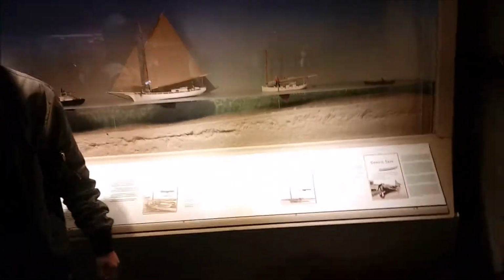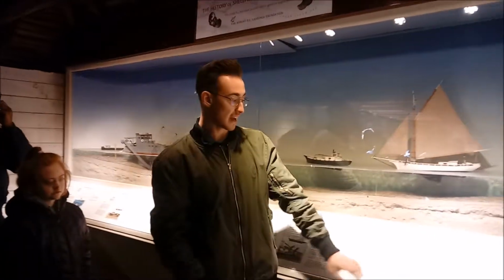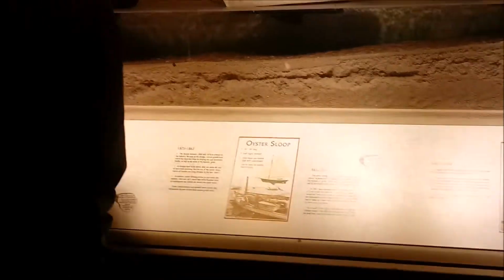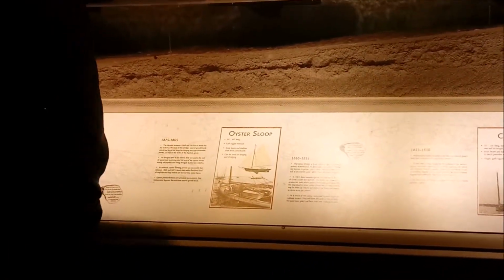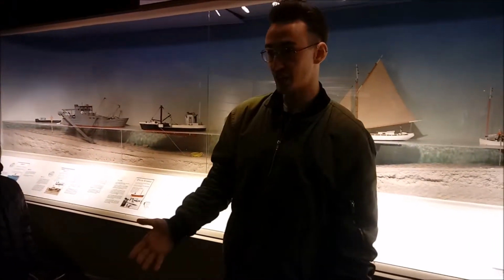Moves the whole boat. Same type of deal. You sail along, scoop up your oysters, and you continue to progress. From there, you get an oyster sloop. So we actually have 2 of these at the museum, both of which aren't here at the moment. But an oyster sloop is when you begin to do something called dredging.